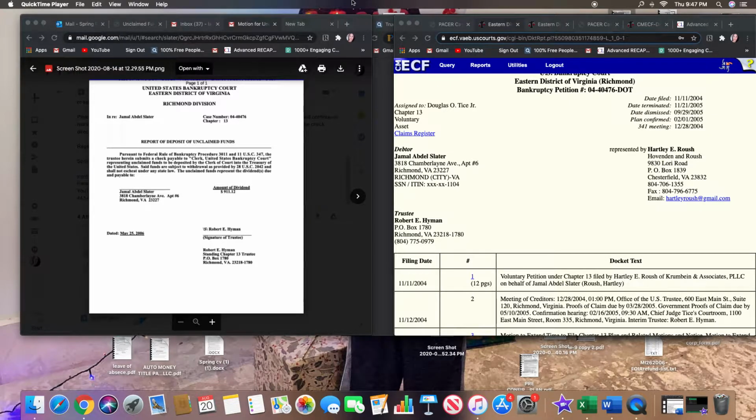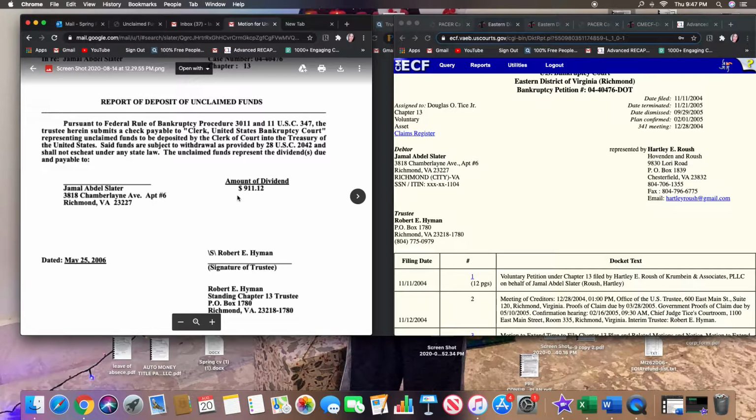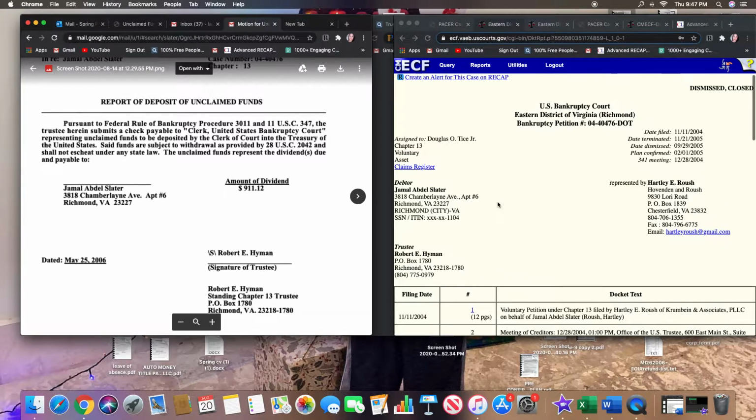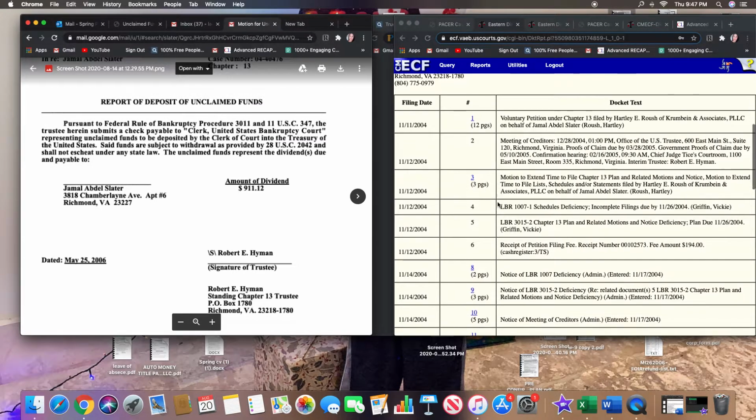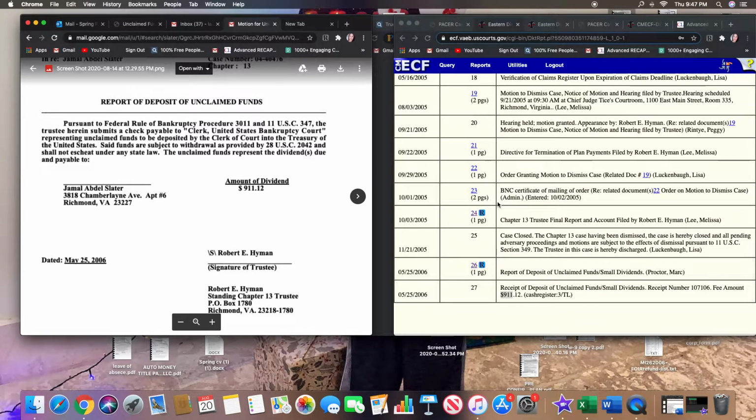So here's the case. This is the Eastern District of Virginia again. This is Jamal Slater's case. It was dismissed back in 2005, and he has $911 coming back to him. So it was dismissed. He moved. The court's holding money. This is the same scenario as the previous case that I did. If you scroll to the bottom of the docket, you will see again that same number, 911.12, and you see nothing has been filed after 2006. So money is going into the court, but no one has taken it out.